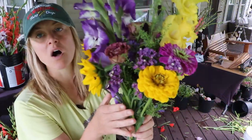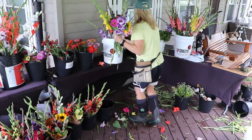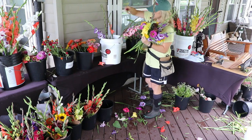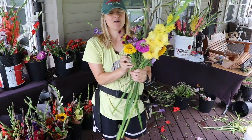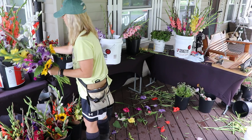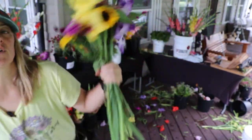This is awesome. All right, some gomphrena. Where's my dark gomphrena? Oh, it's right here. Okay. Oh, wow. Dancing in the moonlight. Okay, we've got dancing gomphrena all over the place. I'm going to add a couple of the queen limes to this purpley bouquet. Oh, all the different shades of purple in this bouquet are awesome. Shades of purple and pops of yellow.